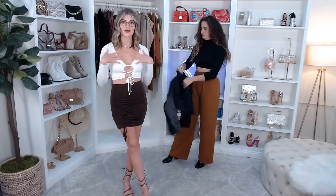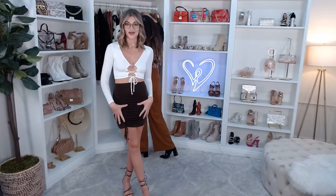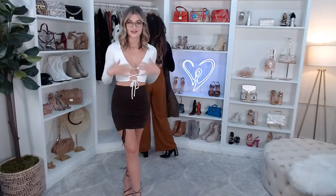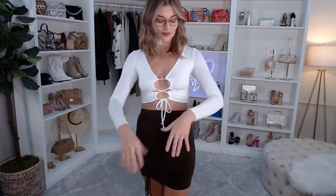And I just love a white basic crop top because you're going to be able to match it with so many different things. So this one that I'm wearing right here is the Taking the Plunge lace-up crop top. This is it in white. We have this in black and rust as well, so two more fall colors that you could play around with if you wanted to. I just love the lace-up front. It's kind of unique how it goes in this figure eight lace-up with a little bit of ruching. So this is super flattering.